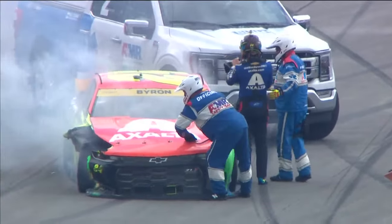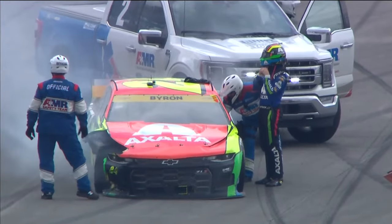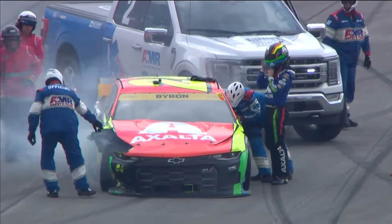So now William Byron and his teammate Alex Bowman are both going to the Roval next week, most likely in a must-win situation.